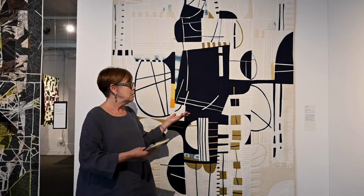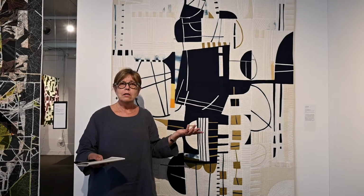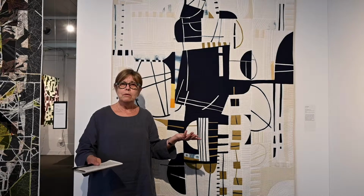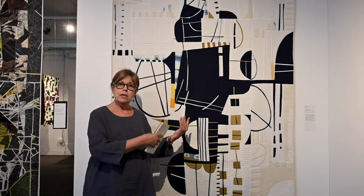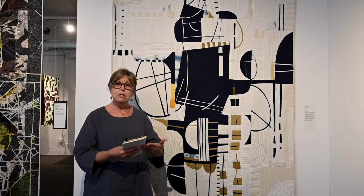So I start with the piece on the wall. I step back about 8 feet. I study it. I decide what I'm going to do next to respond to it. I go to the cutting table, go to the sewing machine, go to the ironing board, and I go back to the design wall. I step back and I respond to those two pieces together.